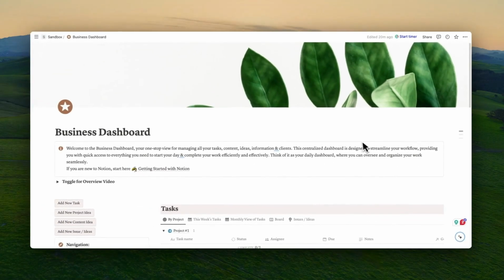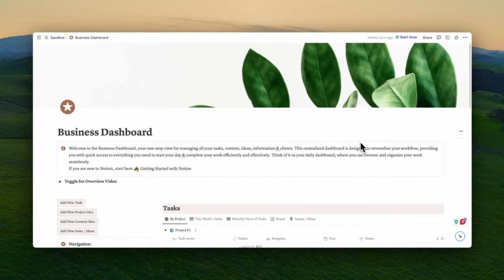So, are you ready to work smarter and not harder so you can save hundreds of hours every year and just work less and be able to go outside, enjoy life, and dive into the things that you love the most? Well, welcome to the Sustainable Success Dashboard. This is just the thing for you.